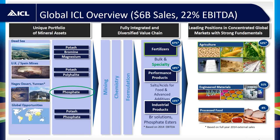ICL fertilizers and ICL specialty fertilizers produce all kinds of products. ICL fertilizers sells mainly commodity potash and phosphate, and ICL specialty fertilizers produces more advanced products. I will show you on the next slide.